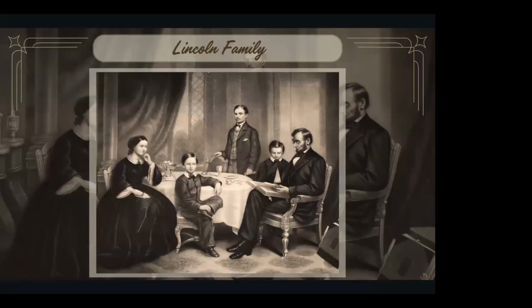Now we're going to go ahead and transition over to other photographs that didn't make it into the curated grouping. These photos can be found on ContentDM under the Lincoln Family Album.